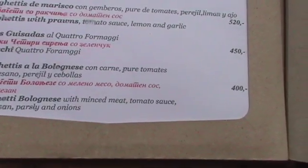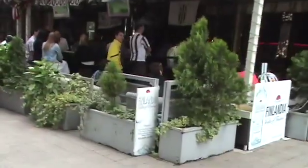More whimsy. Spaghetti Bolognese 400 instead of 100 or 200.